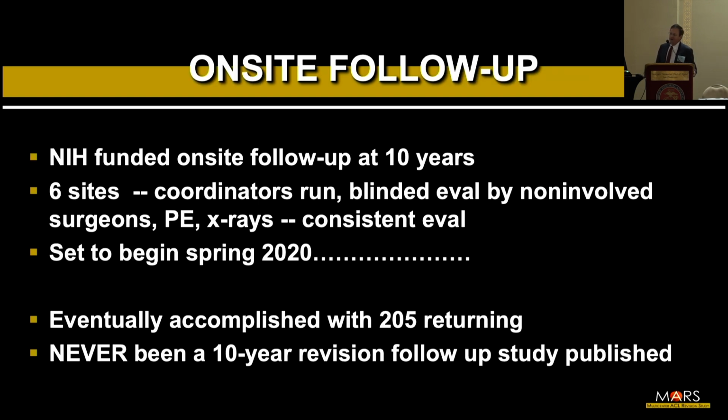So then we got an NIH renewal grant, and we said, okay, it's time to try and bring these patients back. We're going to try and bring back a nested cohort and follow them at 10 years and get radiographs. So we had this big plan. We were going to have 6 sites, and we're going to helicopter in the coordinators, and this was going to be it.